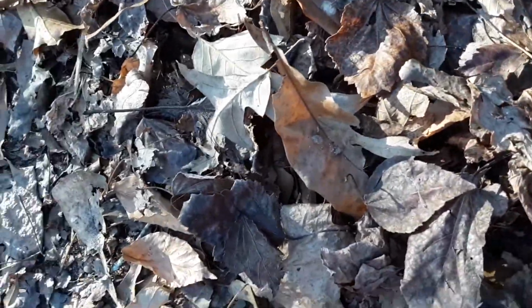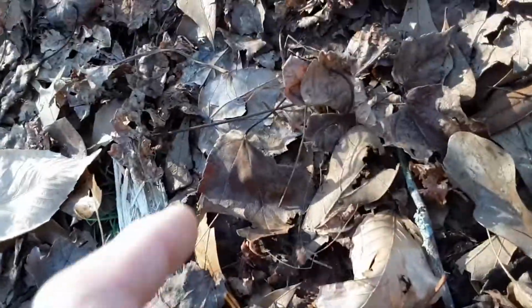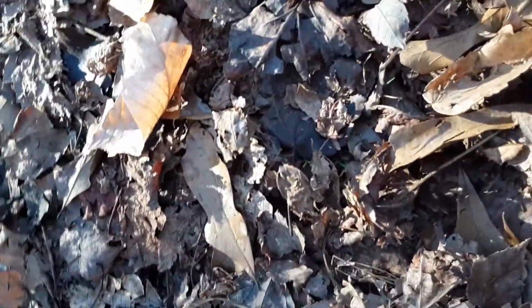The daddy long leg, also known as the harvestman. Where are you? Oh, you got away from me. Come here, you. Okay, so I'm going to answer a question.